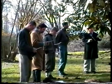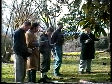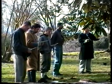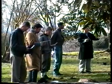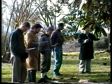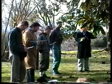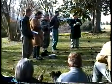Let us now go even unto Bethlehem and see this thing which is come to pass, which the Lord hath made known to us. And they came with haste and found Mary and Joseph and the babe lying in the manger. And when they had seen it, they made known abroad the saying which was told to them concerning this child. And all they that heard it wondered at those things which were told them by the shepherds.